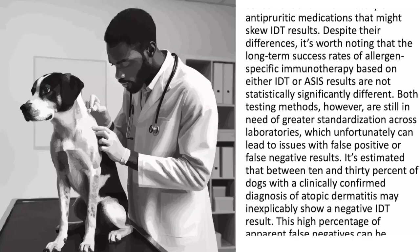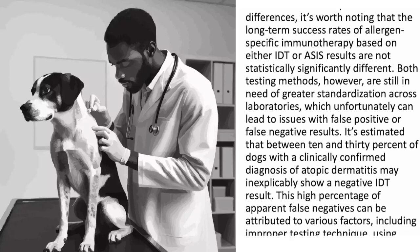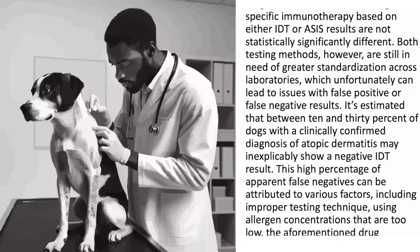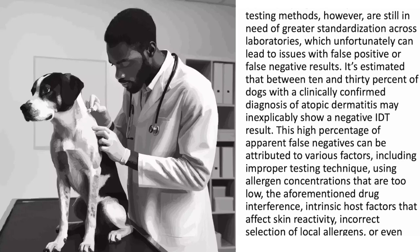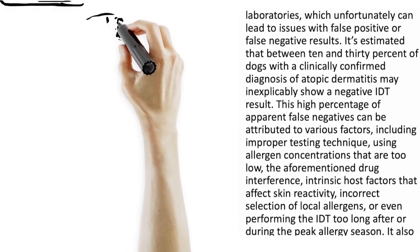Despite the differences, it's worth noting that the long-term success rates of allergen-specific immunotherapy based on either IDT or ASIS results are not statistically significantly different. Both testing methods, however, are still in need of greater standardization across laboratories, which unfortunately can lead to issues with false positive or false negative results.